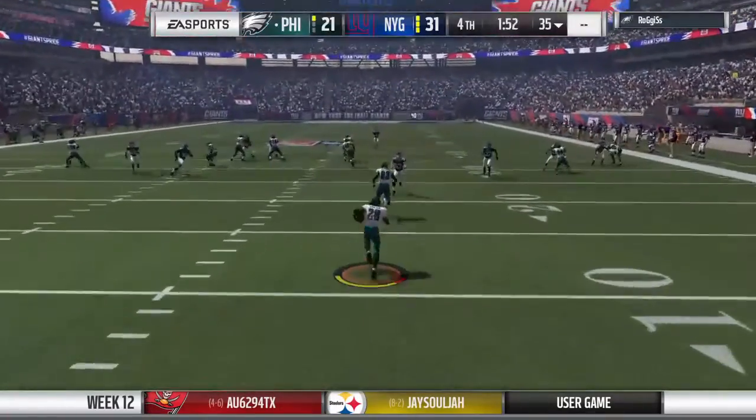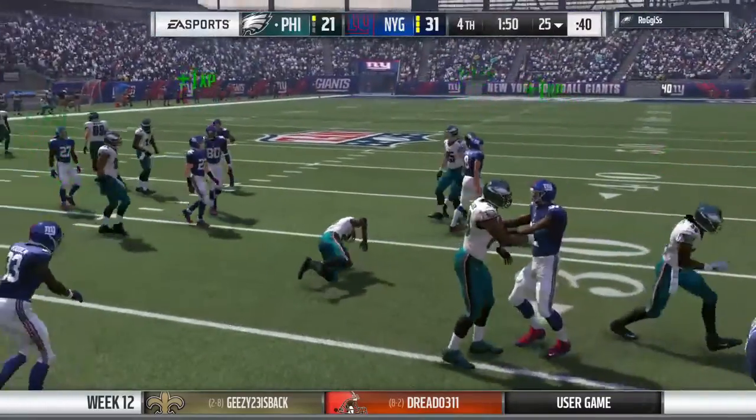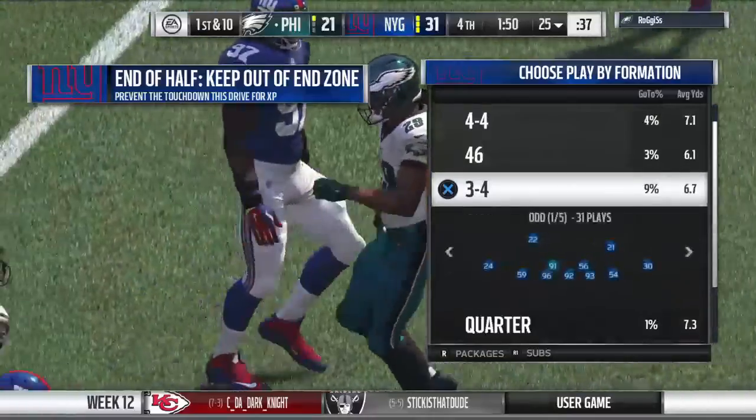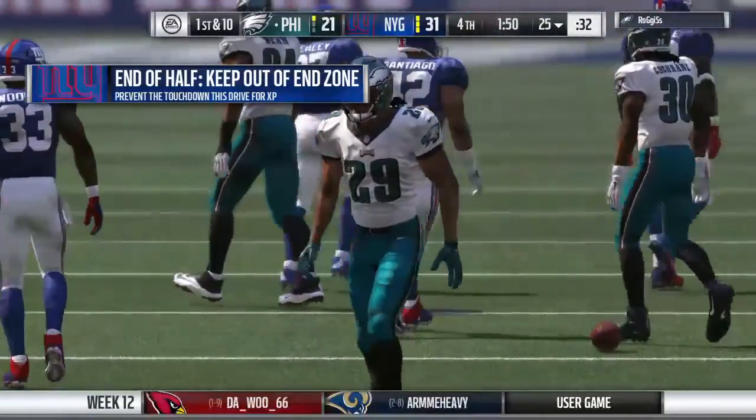This fielded at the 2. And not a bad return here. He gets it out to the 25-yard line. Philadelphia getting set to take the field. And following the interception, we'll see what they can put together on this drive.